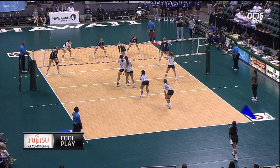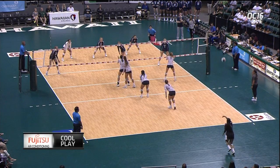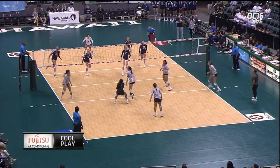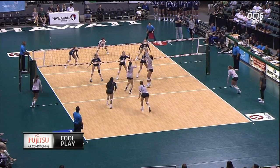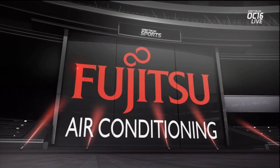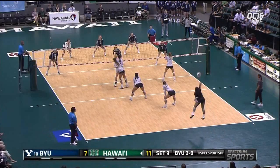Welcome back. Time now for the Fujitsu Air Conditioning Cool Play of the Match. This came moments ago, C-Mac. Savannah Kahakai is going to serve a bullet and then go up, and she's going to take the next pass that's going to allow Hawaii to be in system, run a play, get Mags another kill. Baglio's eighth kill of the night.